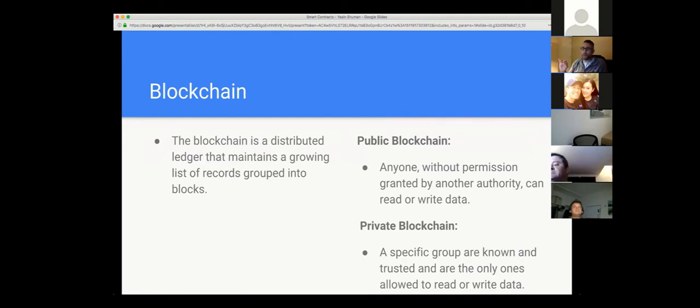You have IBM, which has its own, and Microsoft, which has its own, where they're putting out iterations of the blockchain for corporate use. They're private, so that a business such as MadHive, the company I'm going to cover in this talk, sets up a private one that only specific actors can deal with.